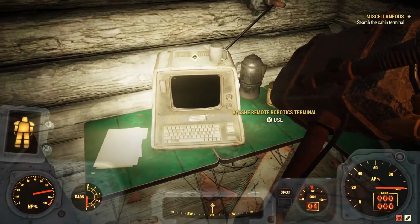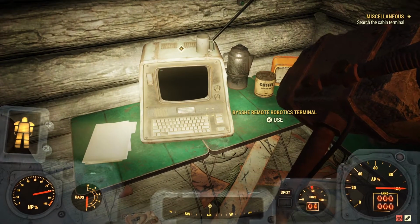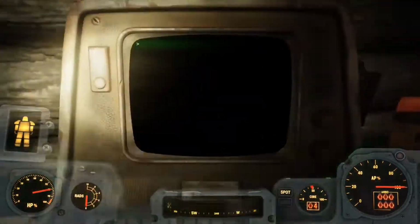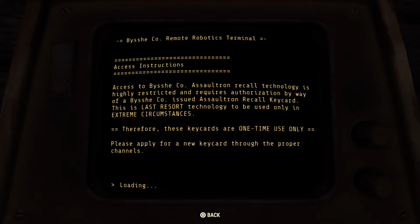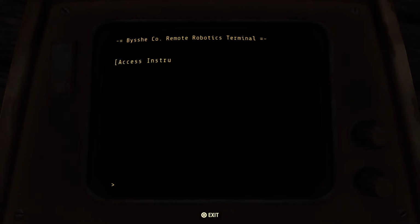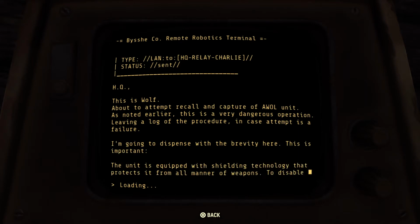And now let's check out this, what is it? Beishi Remote Robotic Terminal. So let's access. Doesn't look like it's anything. Capture procedure. There we go. This is probably what we need.